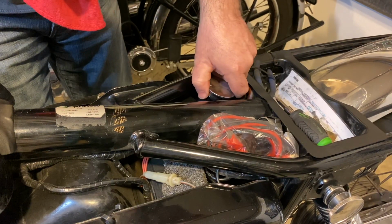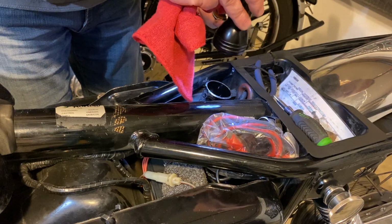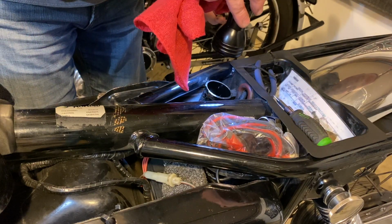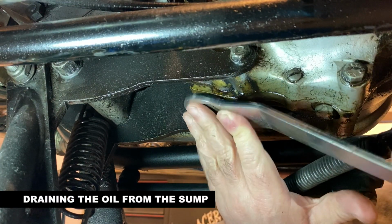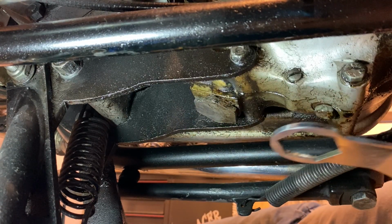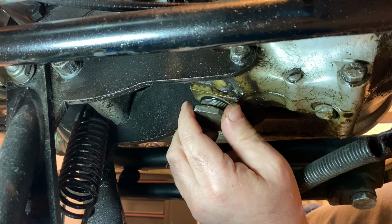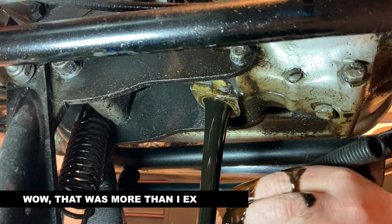I tend to run this lower than normal. Oh my gosh, that's very low. Okay, so it's wet sumped. That's a lot of oil.